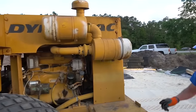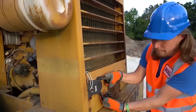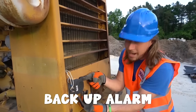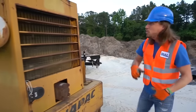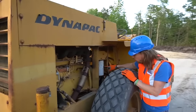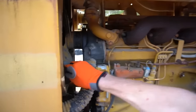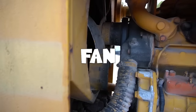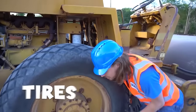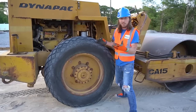That's really awesome. Oh, check this out. It's even got a really cool backup alarm. Beep, beep, beep, beep. Of course, you gotta let everybody know that you're backing up, right? Yep, sweet. Check all this out right here. It's got a really cool big oil filter right there. That's neat. And it's got a really cool fan. Of course, it's gotta stay cool. Check out these huge tires. Oh, that's awesome. To go through some mud, some dirt, all kinds of sand.